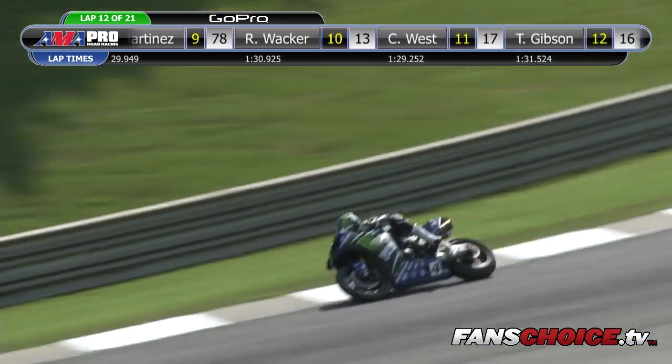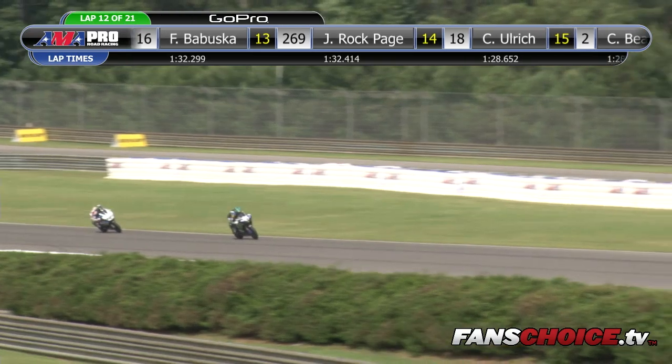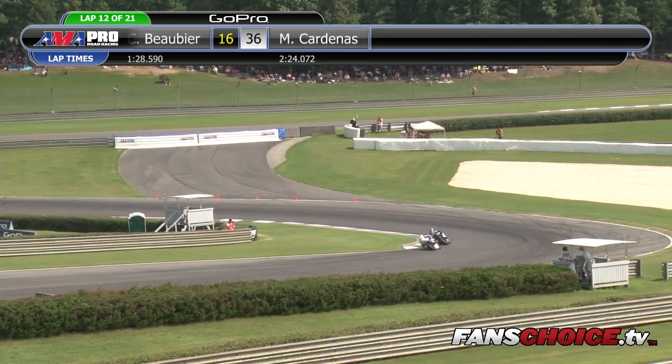Well, I think he can do that. He's just got to get a little bit closer, obviously, than he is right now. With 12 laps to go, there's still plenty of time to sort that out, and just keeping the heat on Josh right now is exactly what he needs to do.